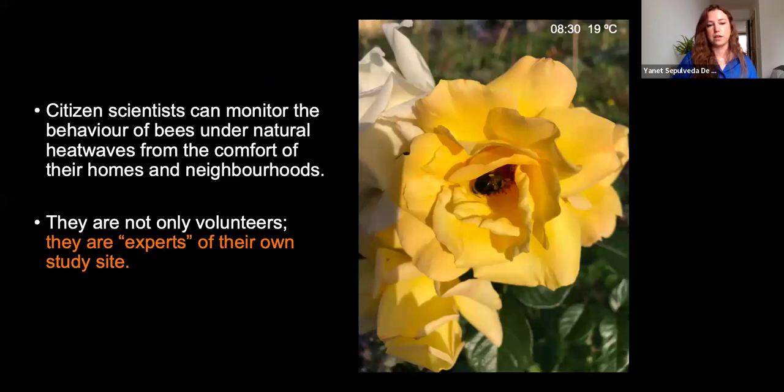Also, citizen scientists can monitor the behavior of bees under natural heat waves from the comfort of their homes and neighborhoods. So that's always a good way to advertise the project. They don't have to go out, and they can have a break of 5 minutes in the morning, 5 minutes in the afternoon for those, for example, that work from home. And it's also important to realize that they are not only volunteers, they are also experts of their own study site. So they know their garden very well. They know the garden better than I know their garden or their park or their allotment.